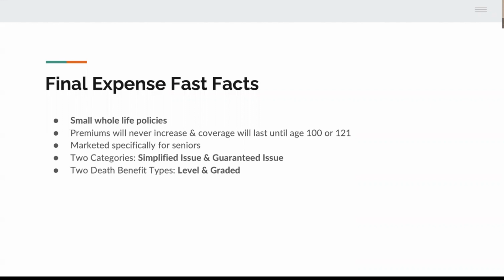Spoiler alert. So at the Brokerage Inc., we have two categories for final expense, okay? So we got final expense, and then we split it up into two distinct categories here. We have simplified issue and we have guaranteed issue. Okay. Guaranteed issue is the easy one, right? No medical underwriting, no health questions. If your client can sign the application and pay the premiums, they're going to get covered. Okay. Great to have in your back pocket, but there's a couple of downsides. Okay. We'll get into that in a second.